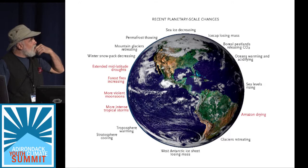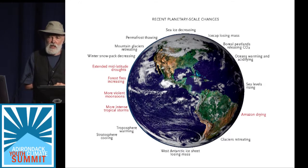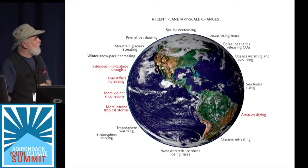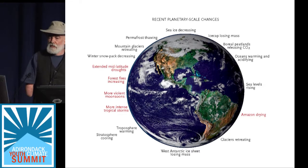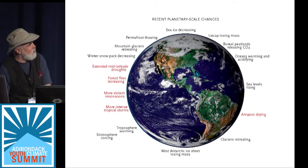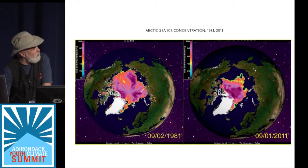And this is the second idea that's really important in this talk, and I'm going to take a moment or two at it. There are two kinds of change: change in black and change in red. The change in black are direct effects of heat. You make it hotter, and I'll be back to this slide in a moment, but you make it hotter and the Arctic sea ice just melts like that, 1981, 2011.